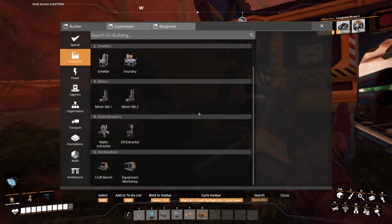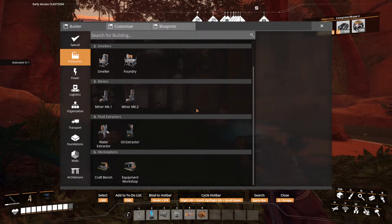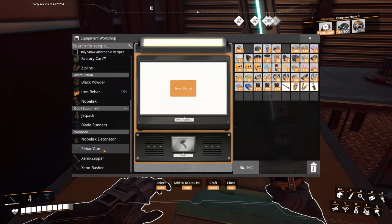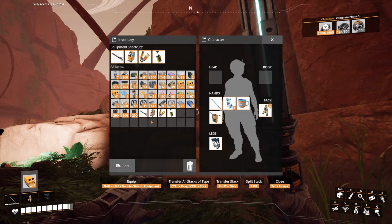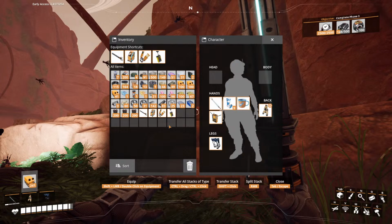All right, I've got the inhaler and I've got a sword. I don't think you can kill those things with rifle ammo. I should have checked. Let's take a look. So I haven't even made the rifle, I don't think. Rebar gun. Nope, I need screws that I don't have. All right, so we're not going to be getting fancy with any of this. We just need to make sure that we're not going to kill ourselves. Do I have anything besides these medicinal inhalers for health recovery? I don't think I do. Well, I guess it's okay. We're just going to have to be careful.